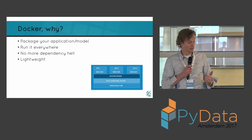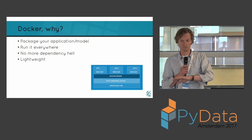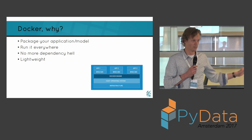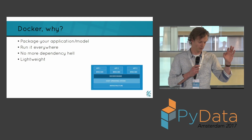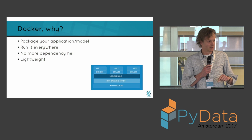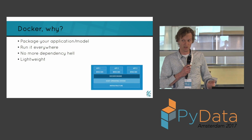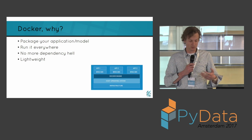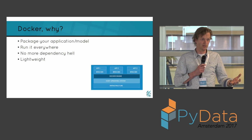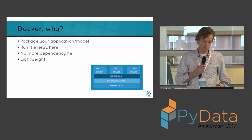So this removes the dependency hell, right? If it runs somewhere, it will run everywhere, whether the host is Windows or anything else. But still, in contrast to VMs, it's lightweight. A lot of the downsides of a VM, big memory usage or the containers themselves being really big, that's removed. It's still quite lightweight in Docker.